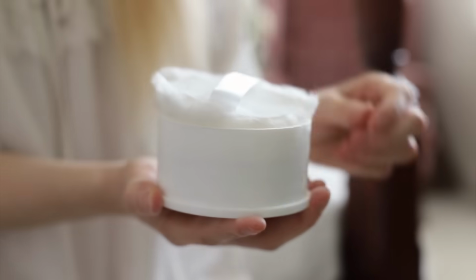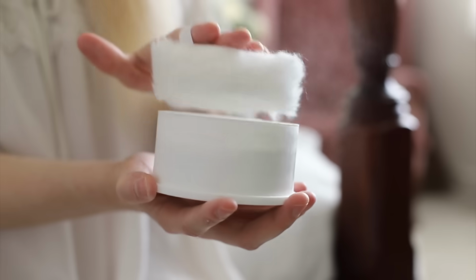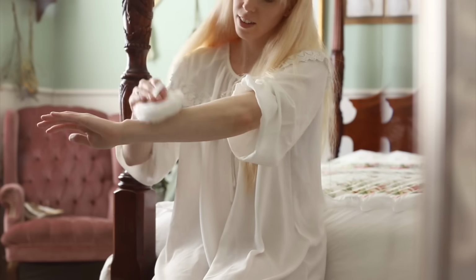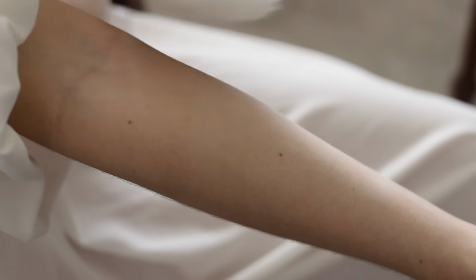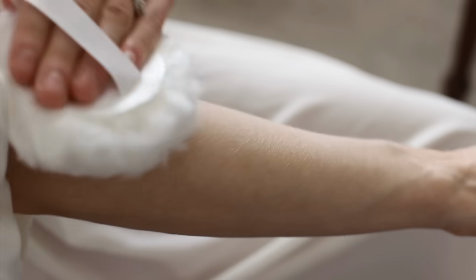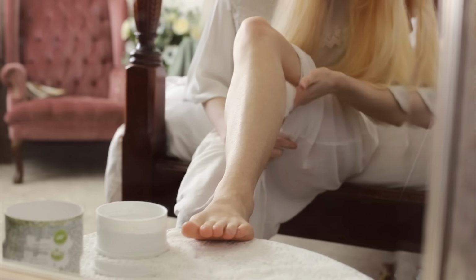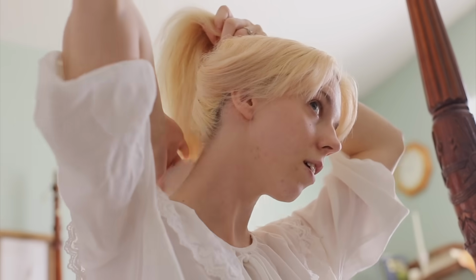Commercial deodorant wouldn't be available until the next century, so Victorian women often used dusting powders to enhance the nice smell that they had already achieved after washing. They would mostly put it on their arms, sometimes under their arms, and even sometimes behind their neck or under their legs, really any part that was prone to smell.